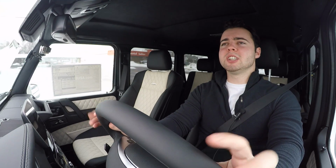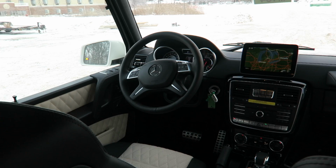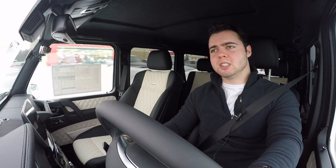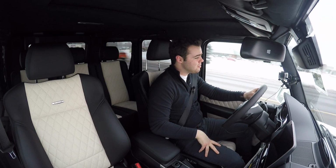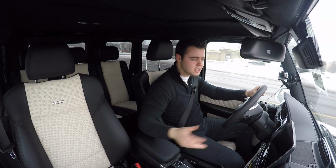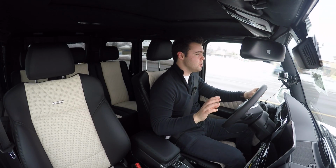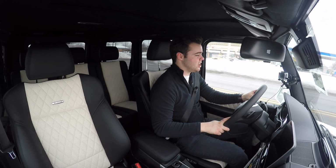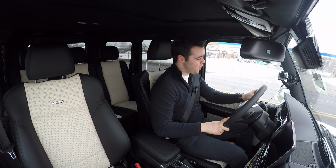The interior doesn't just look cool, it takes a ridiculous amount of time to create. There's over 45,000 stitches in the interior. That's over a half mile of stitching. And somebody has to look over every single stitch with their own eyes, not a computer, to make sure that the quality is up to par with a Mercedes AMG. That sounds like a horrible job.